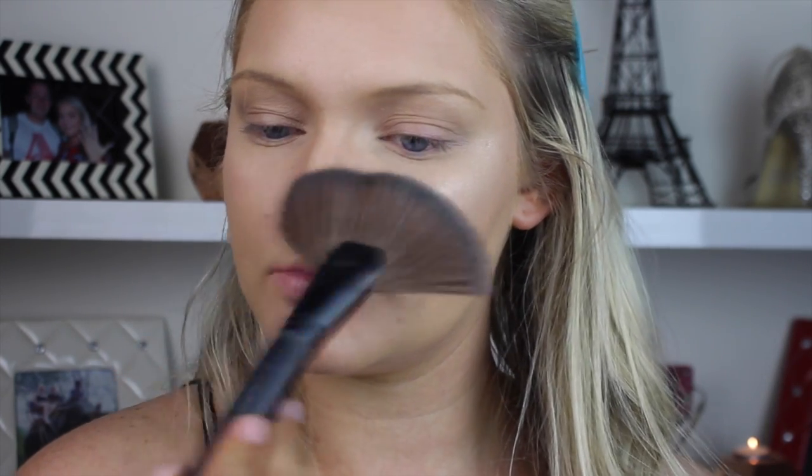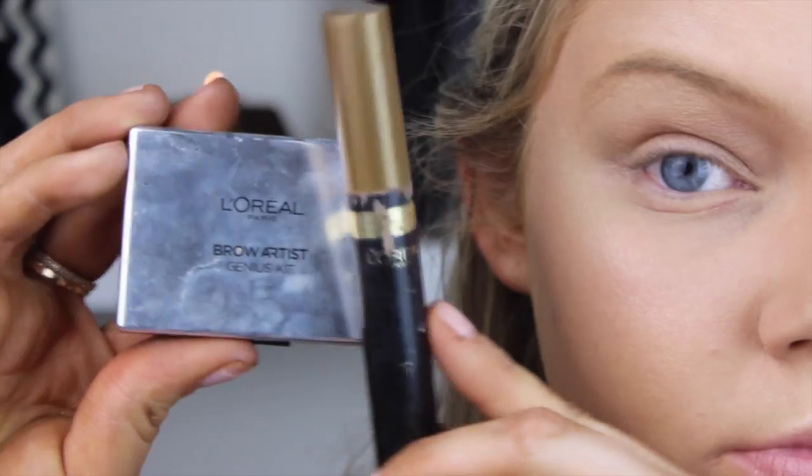Now that I got that little dance break out of my system, I'm just going to continue highlighting all down the center of my face like I said I was going to.